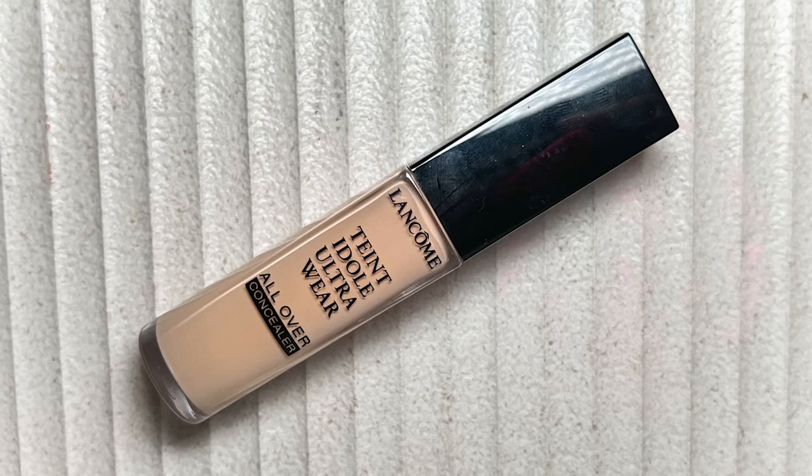I have another concealer from the next brand, which is Lancôme. My number one favorite is still the All Over Concealer. This one's kind of similar to the LYS, just a matte version of it. It has a very soft feel. It looks amazing paired with the Armani Luminous Silk Foundation. It has that same kind of texture where it has a little bit of luminosity, but a very beautiful, velvety, self-setting texture. Incredible.